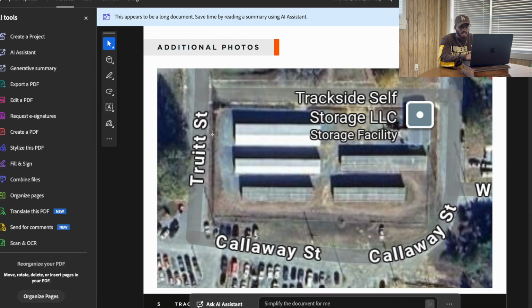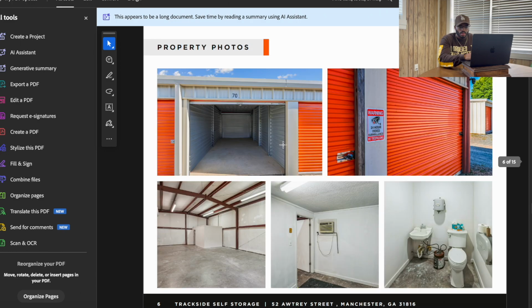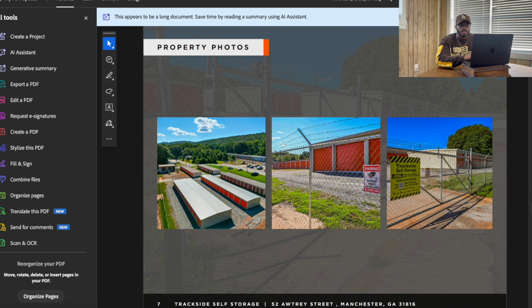You can actually see the fence. They got a little map. That's cool. But they got some pictures in here. That's cool to see as well. It helps you kind of know what you're buying there. They do have an automatic gate, which I love to see as well. They've already spent that kind of money to make these things happen, and you don't have to do it when you're getting into it. So that's another thing I'm looking at.